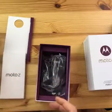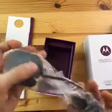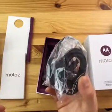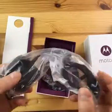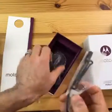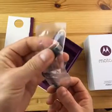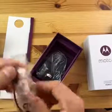So I'll put the phone and the style shell aside and we'll take a closer look at what else is in the box. We have a turbo charger. So this thing is going to charge your Moto Z to about 50% in 15 minutes, or 60% in 15 minutes. And it'll charge your phone from start to finish in under 90 minutes. So that's really nice. And then we also have, as I said, that adapter. So we have a 3.5 millimeter headphone jack on one side and a USB Type-C port on the other. So this plugs directly into the bottom.